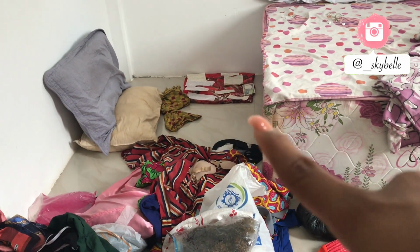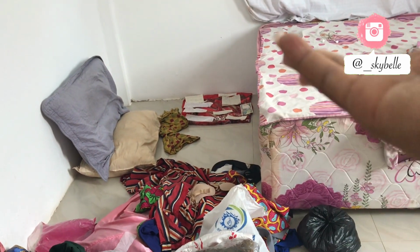So yeah, I'm making progress guys. That is my prayer altar. I'm going to upgrade it very soon.